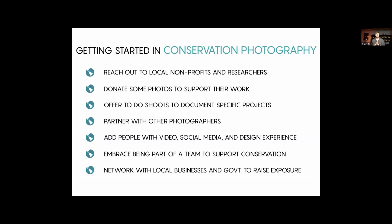And so Jay wanted me to talk a little bit about this as well. Conservation photography is now a whole genre of things, but it's basically putting your nature photography images to work to support conservation. That can be in your backyard, it can be in a different country, it can be a global thing, whatever. It can be small scale, large scale. But if you're interested in trying to put your photography to work to help out environmental or conservation projects in your area, these are a few tips I have for you.